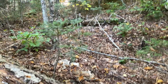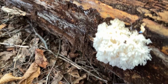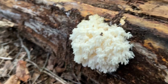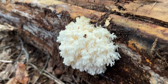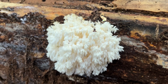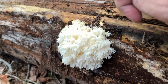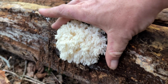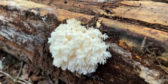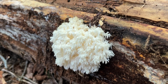So over here, I'll show you what I found. Yeah, this looks like coralloides to me. Definitely Hericium though. How cool is that? And I see more mycelium on this log. Just get a couple pictures. I'll set the tripod up. Size comparison, he's not huge, but he's a nice little mushroom, man. How exciting. Very cool. I'm going to set up the tripod and we're going to harvest this guy.